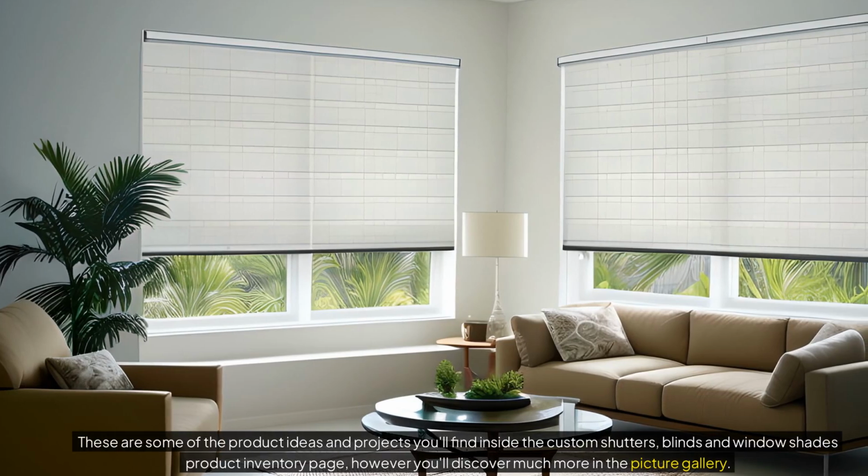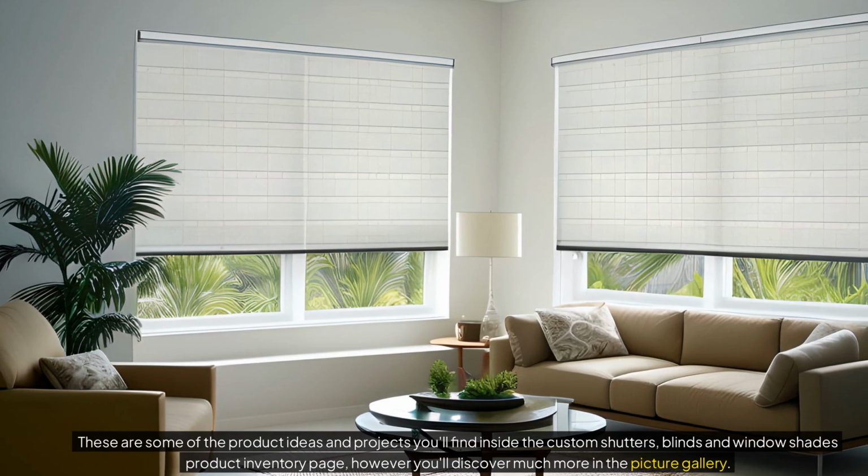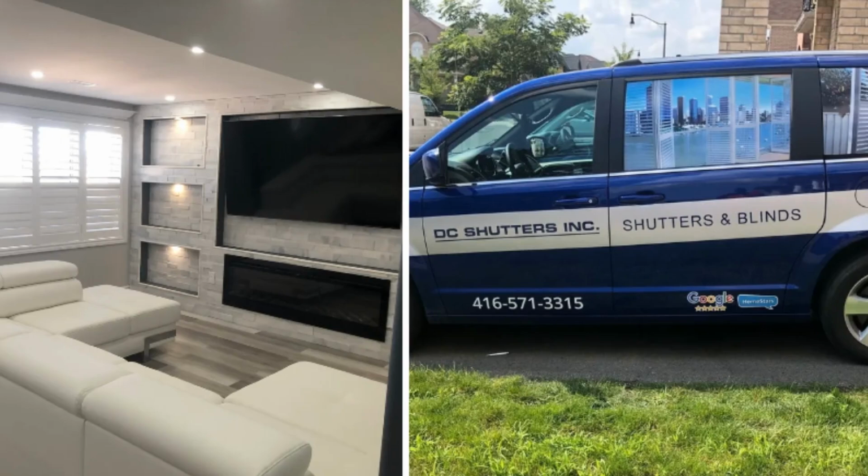These are some of the product ideas and projects you'll find inside the custom shutters, blinds, and window shades product inventory page. However, you'll discover much more in the picture gallery.